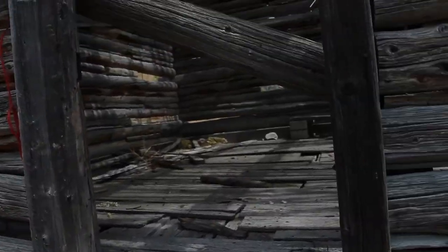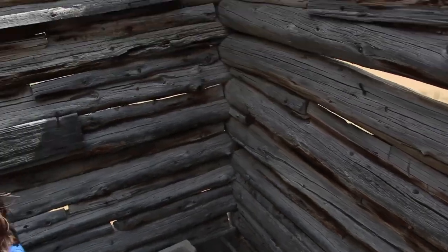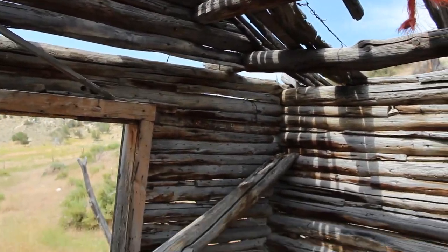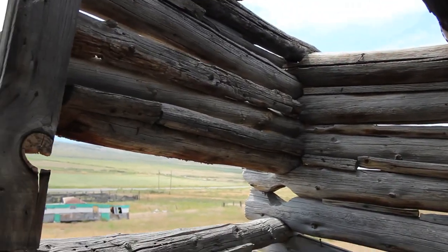Here is Uncle Rooney's Cabin. That log that's blocking the door there, that's brand new. It wasn't there last year, so it must have collapsed during the winter. It's just a small log cabin, and there's a little bit of holes and rubble and everything on the ground.